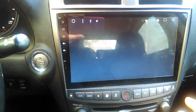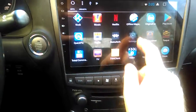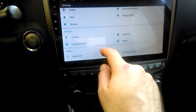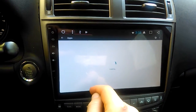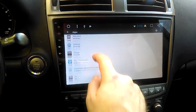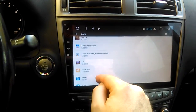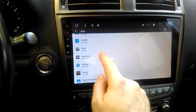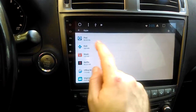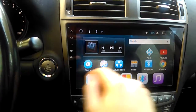Let me see. I mean Kodi. See if Kodi is working for me right now. It's totally frozen. But it is Android, so I want to fix that. Go to apps. Go down to where Kodi is. It is very unresponsive. I have a lot of other cars with these kinds of stereos. In fact, I'm going to put a $100 one in a 1998 Jeep Grand Cherokee. They're cheap, and I'm putting them in practically all my cars. There's no reason not to. Force stop because it did freeze. Try Kodi again.